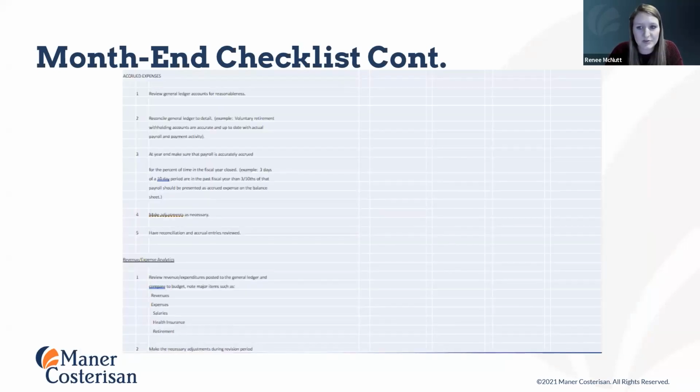On this last slide, it shows a standard checklist for accrued expenses and also some revenue and expense analytics. For accrued expenses, watch that voluntary retirement withholding accounts and payroll taxes are up to date and accurate with actual payroll and payment activity. And at year end, make sure payroll is accurately accrued for the last pay period in the fiscal year.